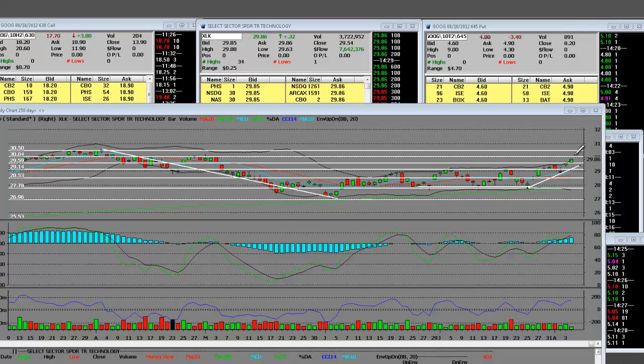Once again, MMTs, we're going to hit that wall of resistance, and we're going to look and see if we come right back up to the top of where the original reversal was in the calendar 2012 structure in the XLK technology.